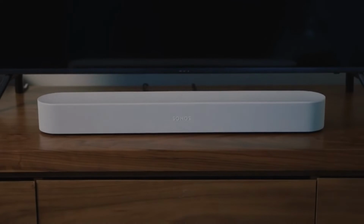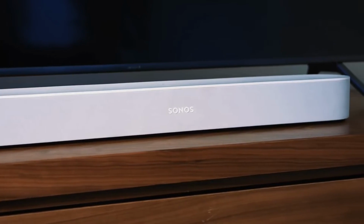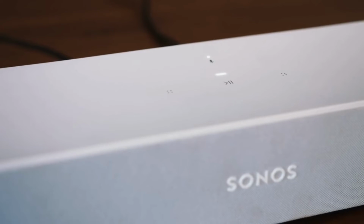Building on the legacy of the Sonos One speaker, the Beam also includes Alexa integration and voice control. It easily picked up our voice in almost all ambient noise situations. Beyond that, we found it easy to operate when using Alexa to control the TV as well as the soundbar.